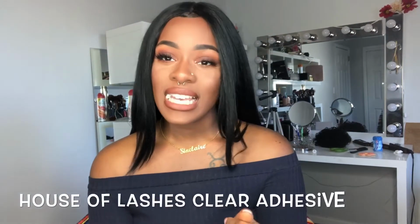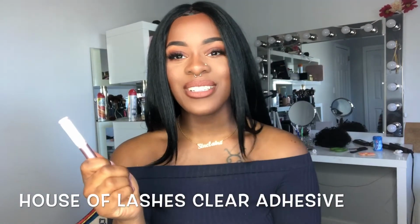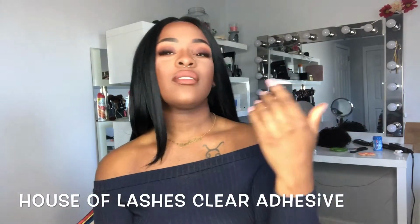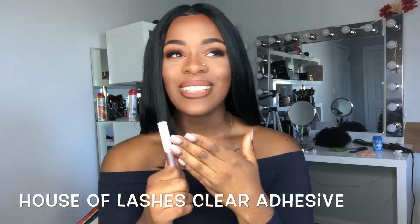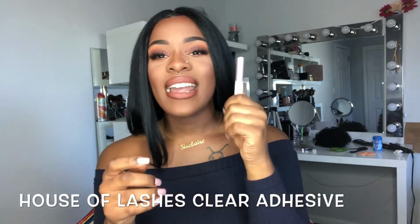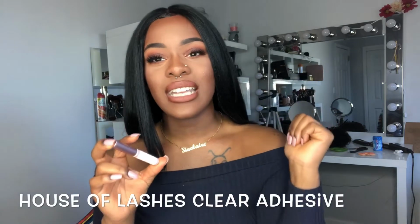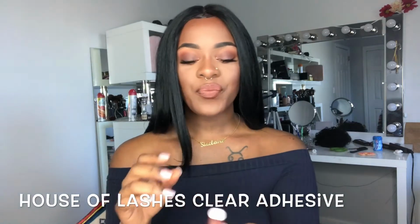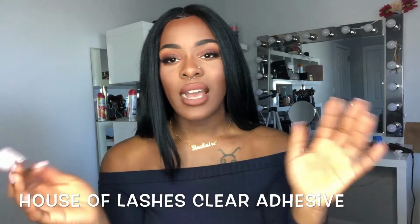So next, I have my favorite eyelash glue, and this is the House of Lashes adhesive. But this is the only eyelash glue I use. Like, I used to try and use the Duo, but it takes too long to dry, and it's so difficult. But this one just gets tacky so fast, and like, it keeps my lashes in place. Like, I have the black one too, and I have the black and the clear one in many sizes that I actually take with me whenever I go to work, because, you know, I'm extra, so I wear lashes and extra stuff to work. But yeah, this is the only lash glue I'll use. Like, any other lash glue, I don't care for it.